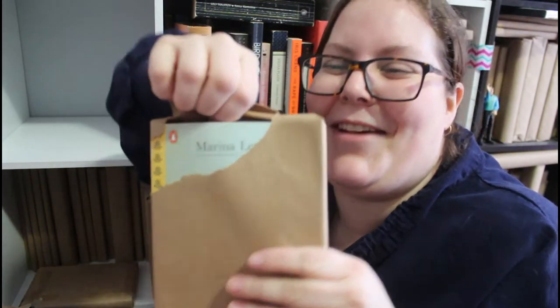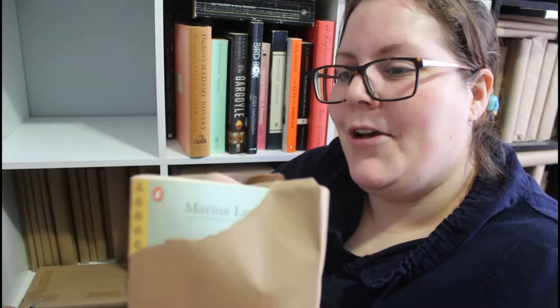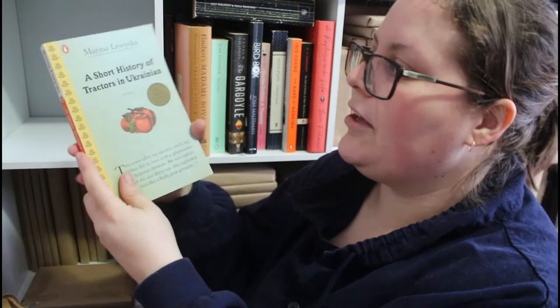Oh, okay, this is A Short History of... I can tell this by the name. A Short History of Tractors in Ukrainian. And I'm part Ukrainian. I'm not going to get into my genetics, my background. But yeah, I'm part Ukrainian, so that's really cool. I think that's why I picked it up.